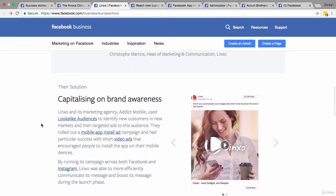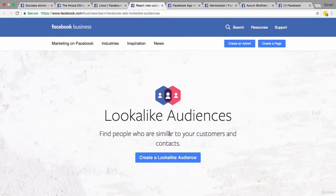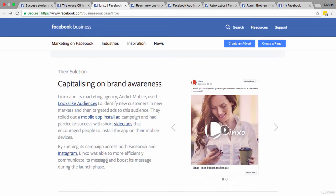Let's look at how they targeted their ads, and you can see here that they used lookalike audiences. And if you remember, this is really reaching people who are similar to your customers or contacts. So people are already using the app, people are visiting your website, people are already on your email list or connected to your Facebook page. So a good strategy to really increase app installs. So we understand the targeting now using lookalike audiences.